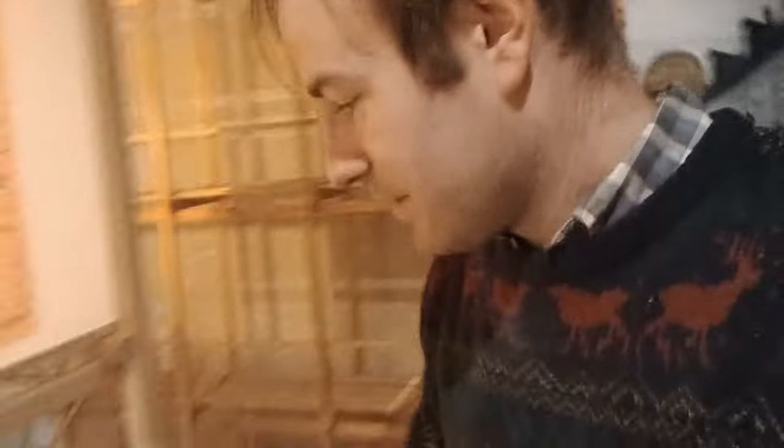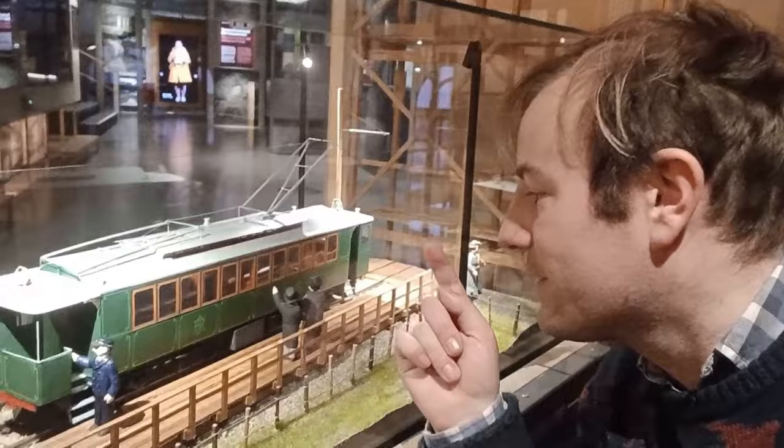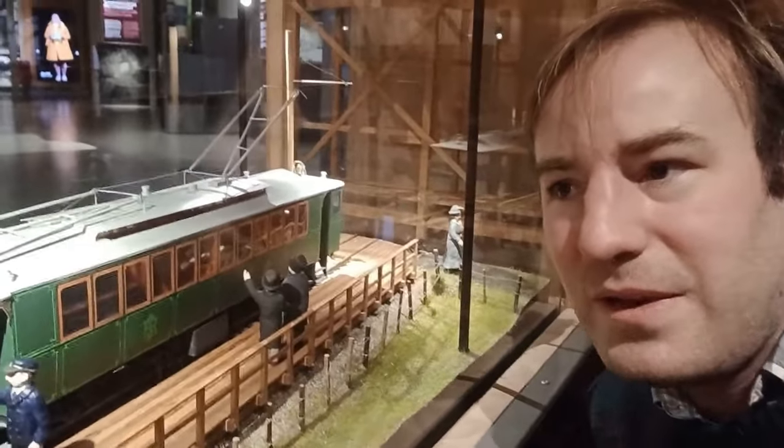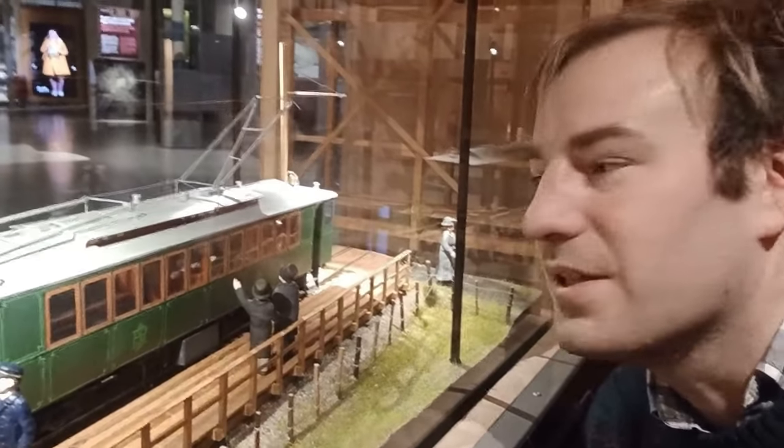Now here, this is where we move on to the electric. See this interesting looking vehicle. It's got a bow collector. See the two gentlemen in their top hats? They're sort of looking up in amazement. They've never seen anything like it before. So that's what they're doing. It's like, what's this? We've never seen this. So that's quite interesting. What else have we got?